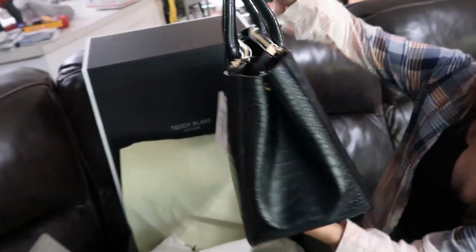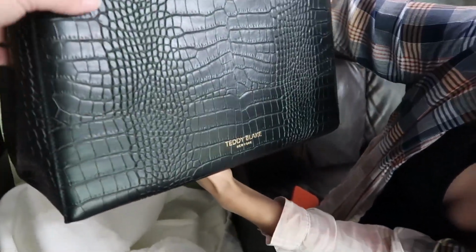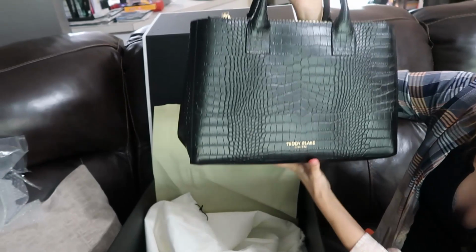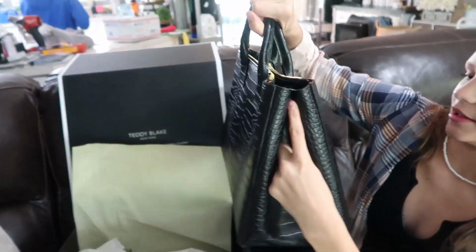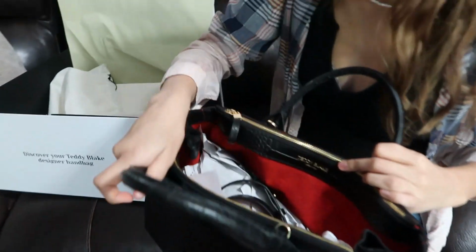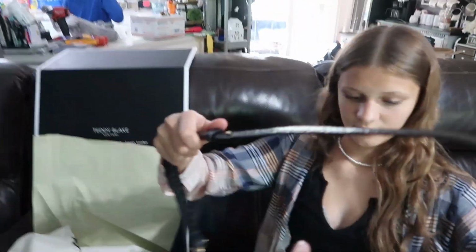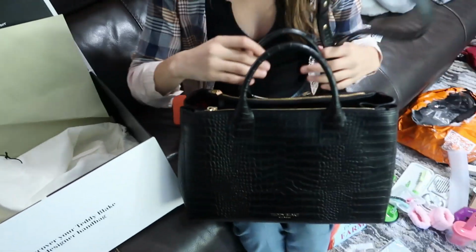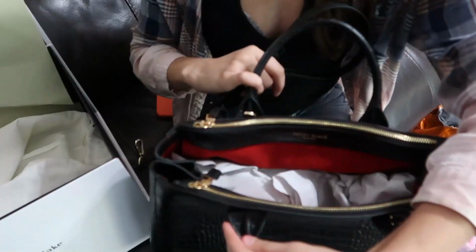I will list down below which one I got. This one is, I believe, supposed to be like a snake skin or something hide. Or is it crocodile hide? I can't remember. Down here it just says Teddy Blake, New York. And the sides button, so if you need it to be bigger, you unbutton the sides to give more room. Here is a strap, so you can use it with the strap, or you can just carry it with the handles. And they have zippers on the top, right here, on both sides.